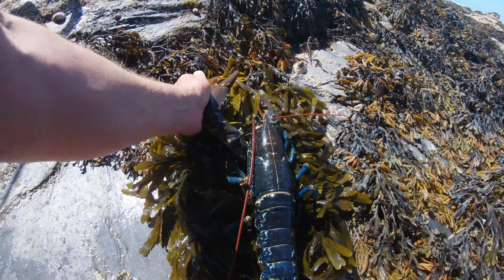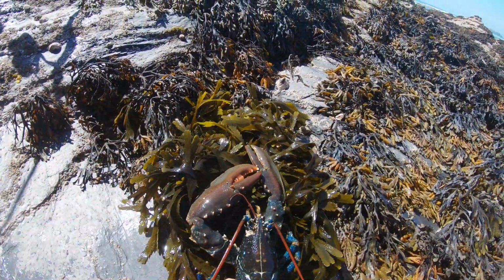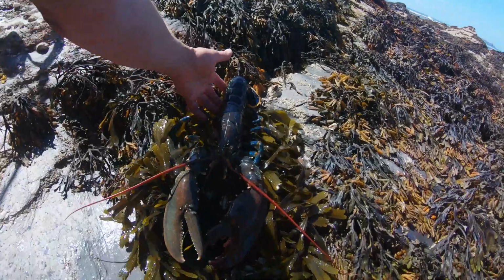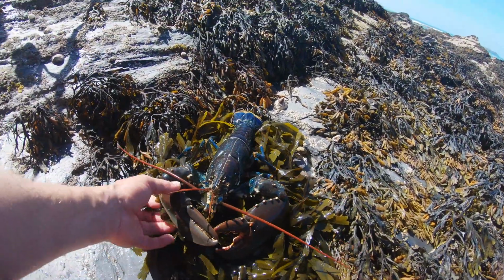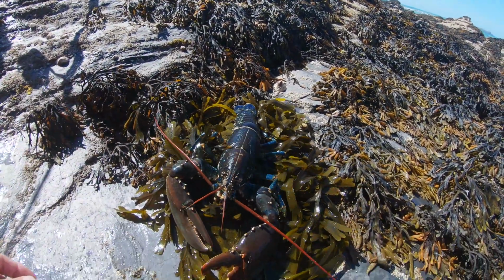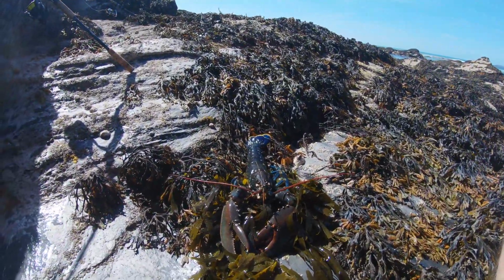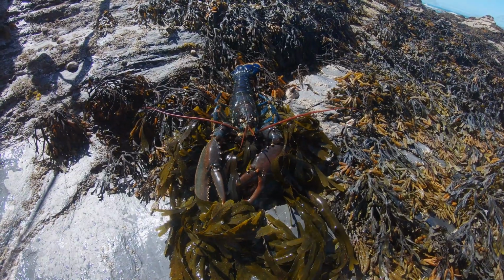Look at the claw on that. That's my claw, that's Charlie's claw. Well, I mean, he did catch it, so I might give him it later on, but you're for the pot, mate. But look at that. Absolute beauty. There we go.